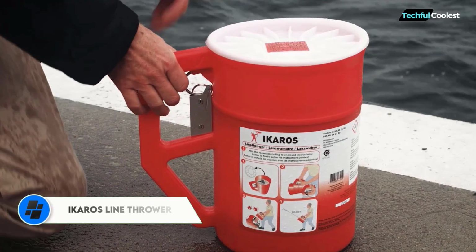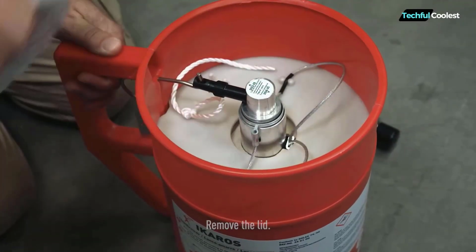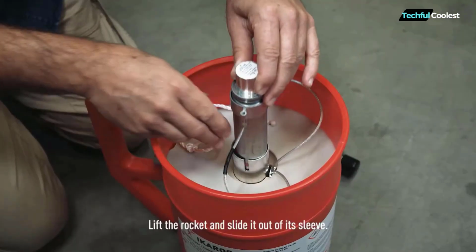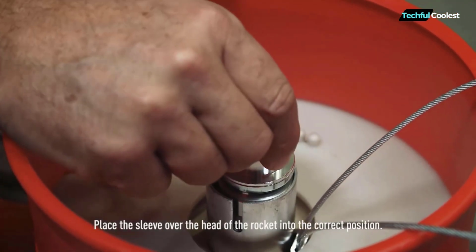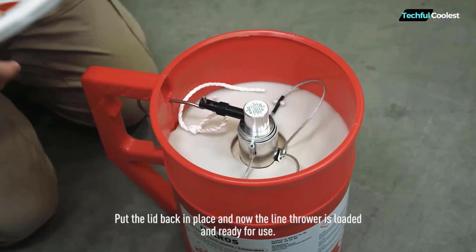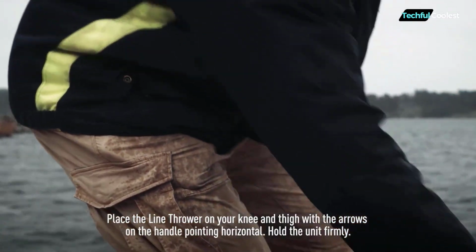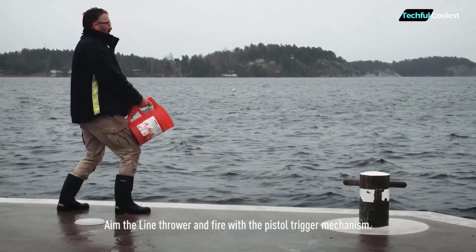This amazing device is a must-have piece of safety equipment for anyone venturing into the water. The IKAROS Line thrower is a compact, self-contained unit the size of a large toolbox. Inside, a solid fuel rocket and 300 meters of high-strength nylon rope are wrapped. The smoke trail left by the shell indicates the accuracy of the shot. Despite its humble appearance, IKAROS has great power.